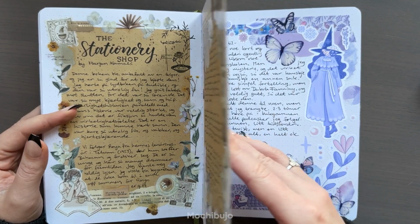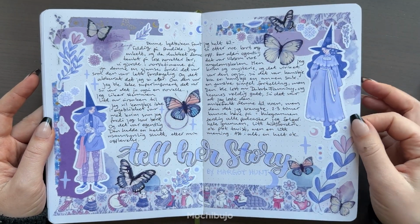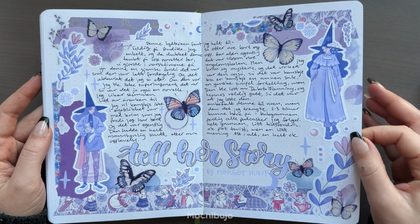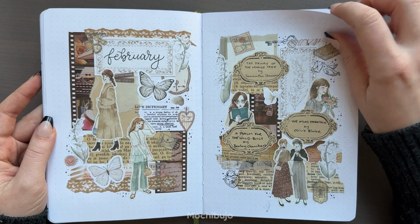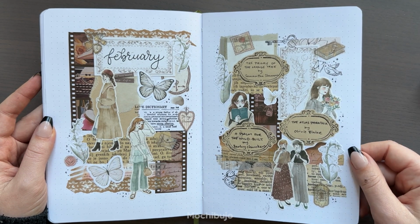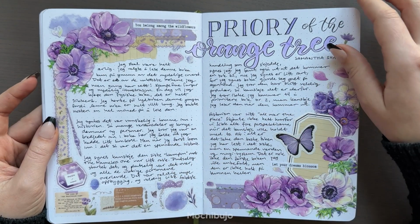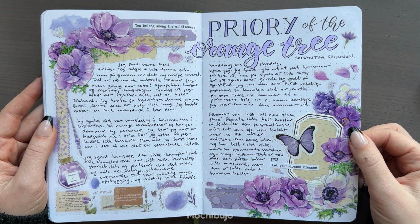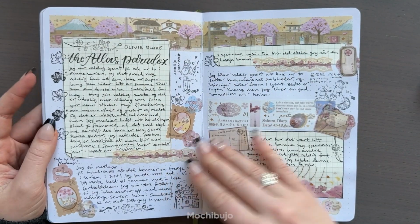I really can't pick a favorite book for the entire year, but I will try to pick one for each month. So for February, I read 3 books, and here I think my favorite was A Psalm for the Wild Built by Becky Chambers, which is actually a short story. That was my favorite in February. Also, I really loved my February cover page.